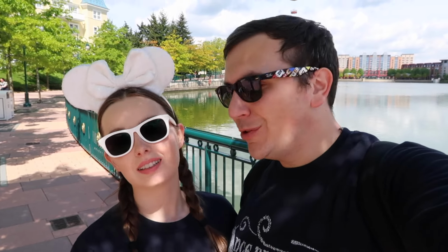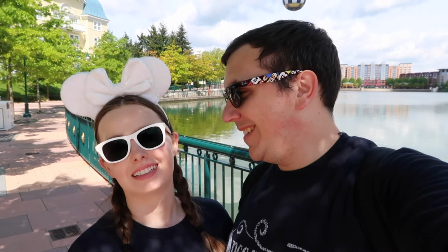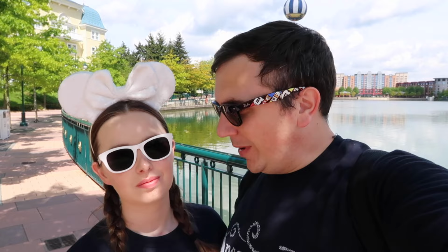Okay, so we have made it to Disneyland Paris. Dropped our bags off. Yes. Crazy travel day, running on very little sleep, but finally made it here. Train was an experience, but we'll talk about that later. Yeah, dropped our bags off at Newport Bay Club, so now let's head over to Disneyland Park.